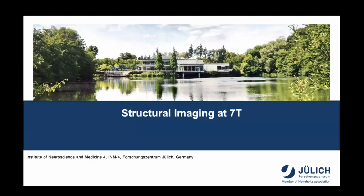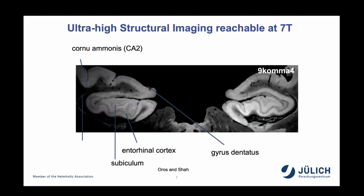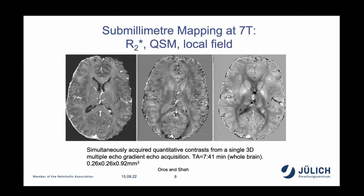So let's look at structural. I think we don't need to preach to the converted here. This is an image from a 9.4 Tesla postmortem brain, and you can see the beautiful contrast. This is to make the PET people jealous. This is what we can do with MRI, and we can do that at 7 Tesla easily now. This is an image from about 10 years ago, and we can do that kind of thing in vivo too.